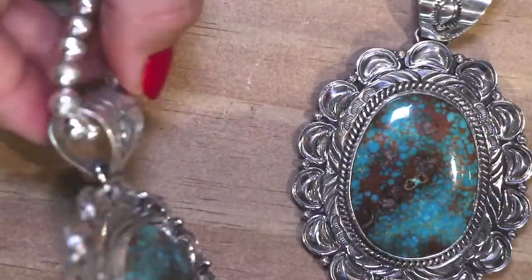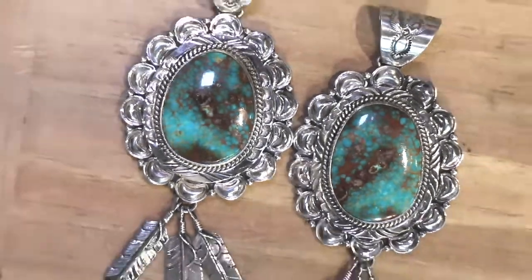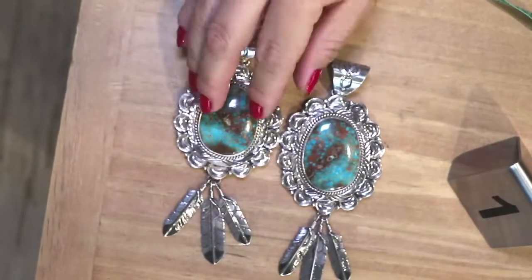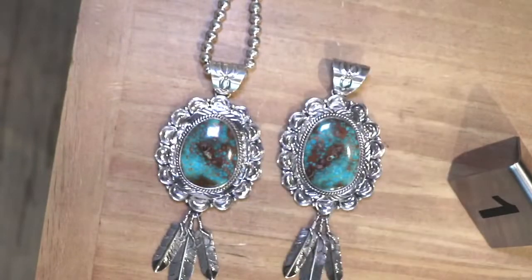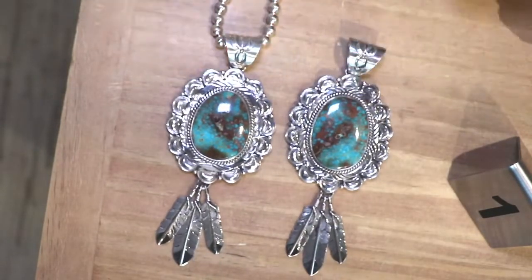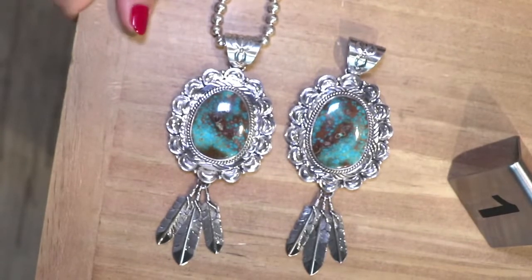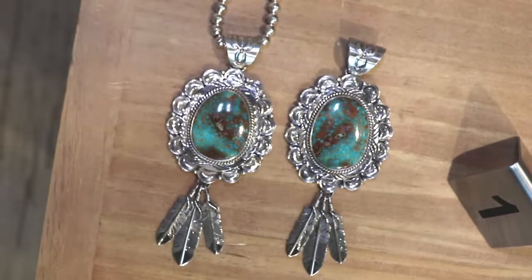One inch opening there. These were originally $1,000 each. They're on sale right now at 20% off for $800. So you're actually saving $200 on these, which isn't anything to sneeze at. These also, of course, qualify for our layaway program, so that would be $200 a month, right? Yes. I mathed. Go me.